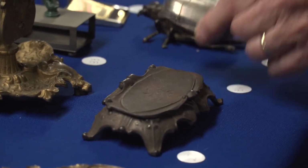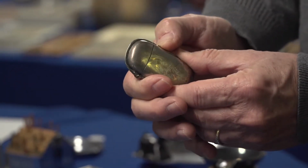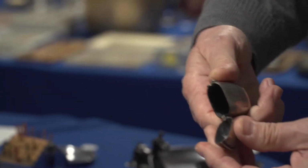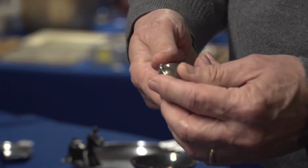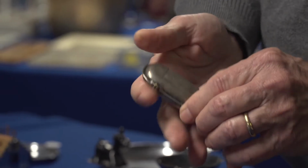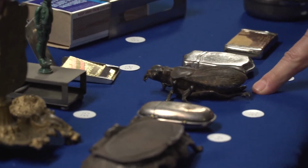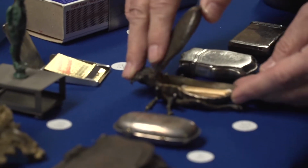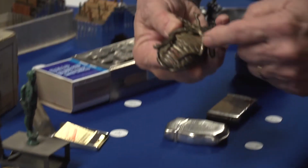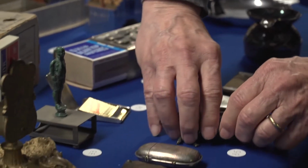Next to it we have a pocket match safe made by the Parker Company. Again, even if you were carrying these matches in your pocket, you wanted to be sure they didn't ignite when you sat down, and so you carried your matches in a pocket match safe. This is a table match safe made by Bradley and Hubbard in the form of a beetle. And again, you would have the matches inside. When you turned them over, there was a little striker on the bottom to strike your matches.